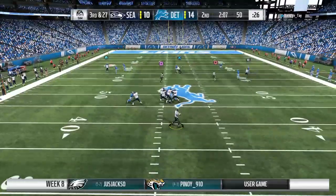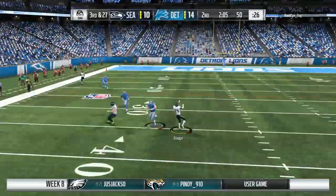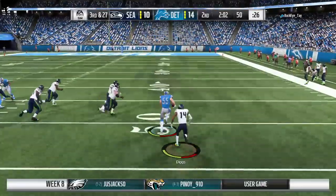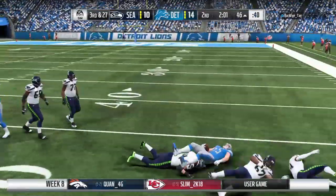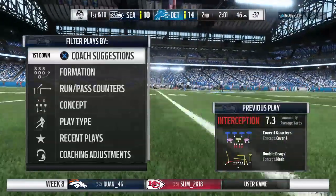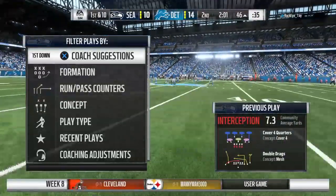Bridgewater now from the 50. Looking for Diggs, and it's intercepted. Picked off at the 36. And a return across midfield and to the 46-yard line. So that's back-to-back drives where they've thrown an interception.